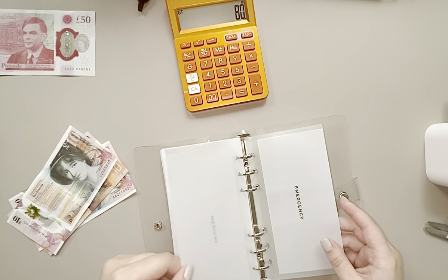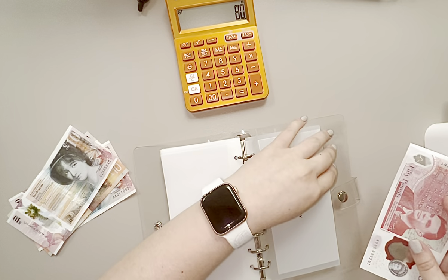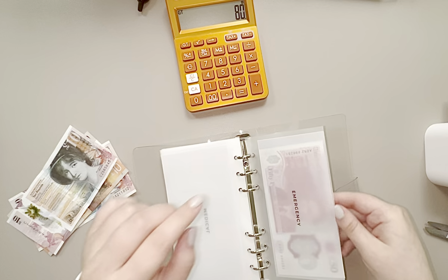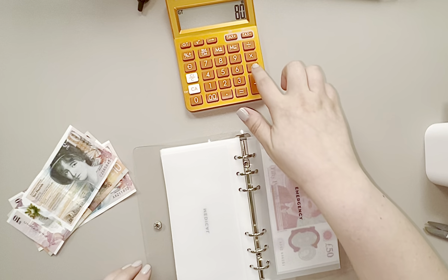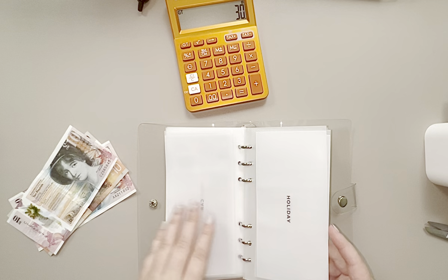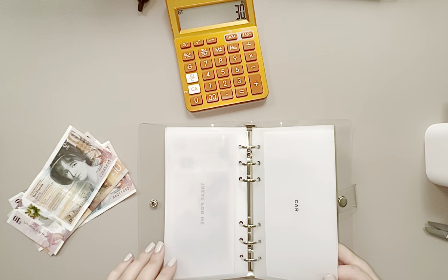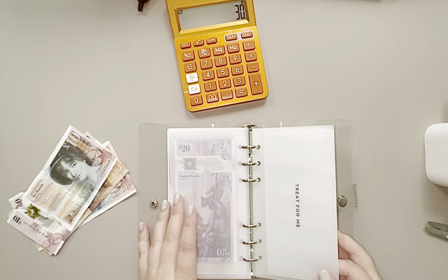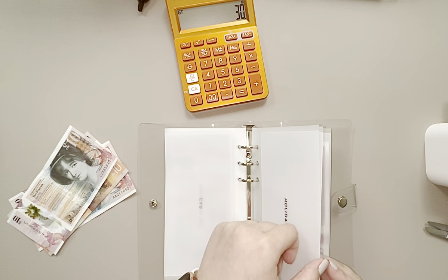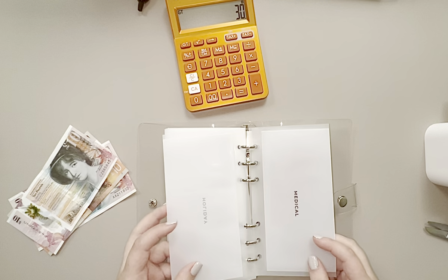Right, I'm going to do my emergency. My emergency is to get the last 50. Give that a strong little start. So, what ones don't have anything? I'm not putting anything in car. I've already decided that. Treat for me. Holiday. Medical.